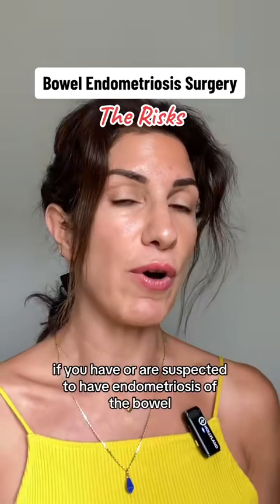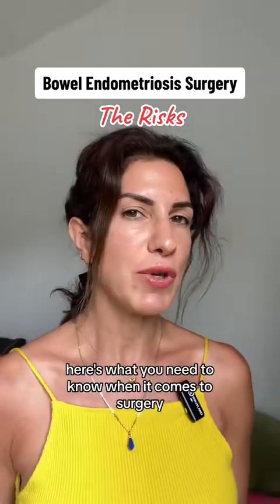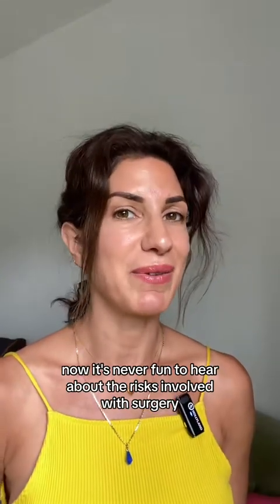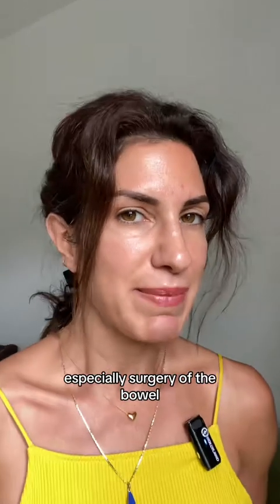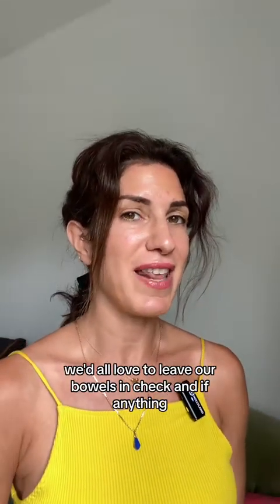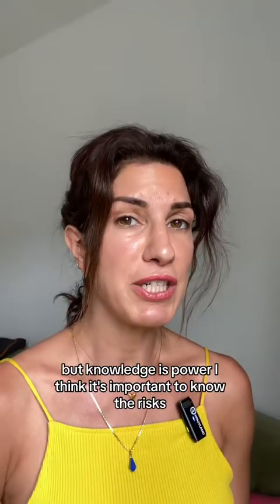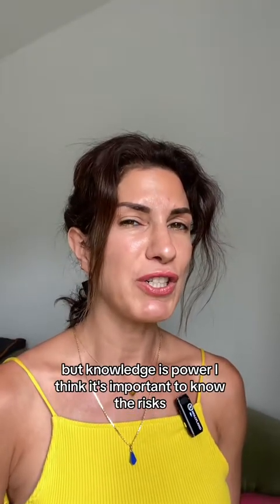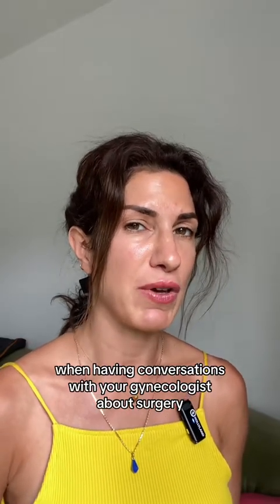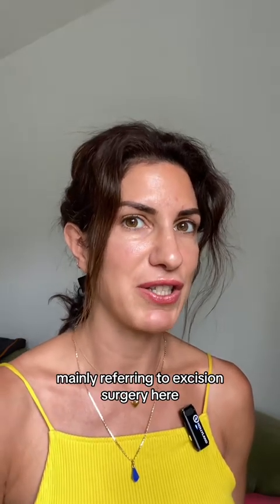If you have or are suspected to have endometriosis of the bowel, here's what you need to know when it comes to surgery. Now, it's never fun to hear about the risks involved with surgery, especially surgery of the bowel. We'd all love to leave our bowels in check and, if anything, have better functioning bowels post-op. But knowledge is power. I think it's important to know the risks so that you're informed when having conversations with your gynecologist about surgery, mainly referring to excision surgery here.